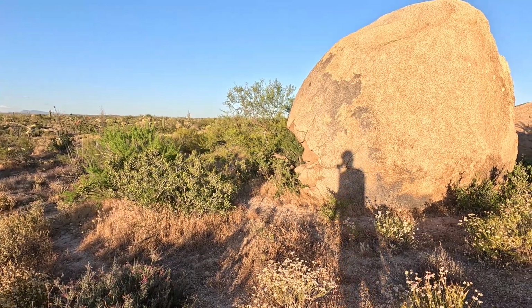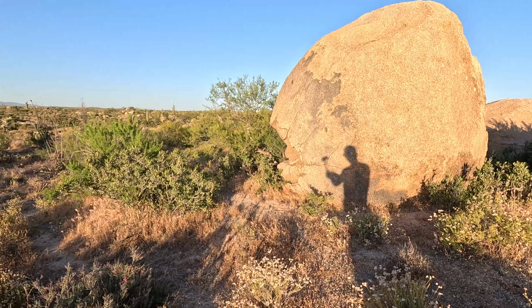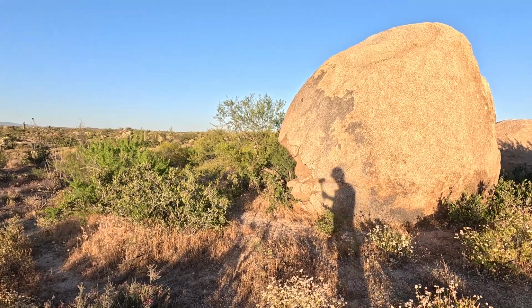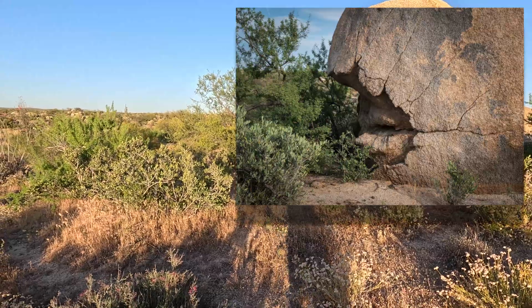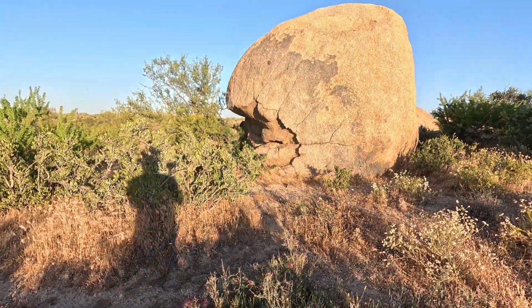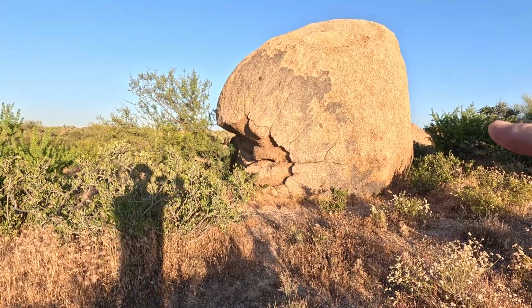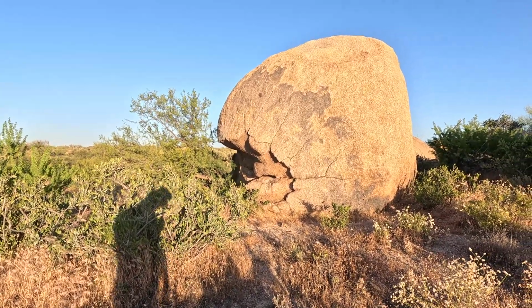Trying to find the right angle again. But I have a picture of it. I'll show you a picture, but you can kind of see my shadow is directly where I don't want it to be. But you can see where it looks like an egg is cracked. It busted off and it's cracking off in all the directions.